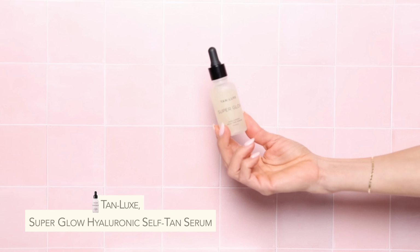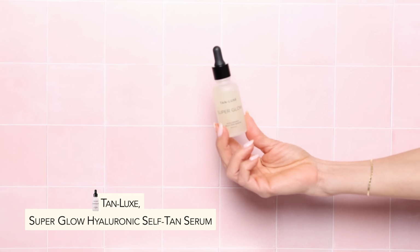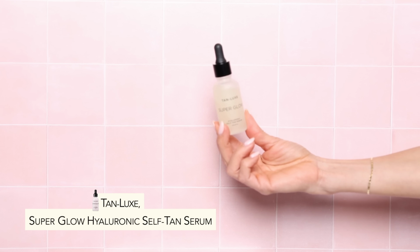And this is the Tan Luxe Super Glow. I haven't yet played with this, but I'm excited to play with this one. This one is a hyaluronic self-tanning serum. So you apply this one directly to the skin. It says to apply 4 to 12 drops. The more that you apply, the deeper color that you're gonna get, but this you apply directly to the skin.